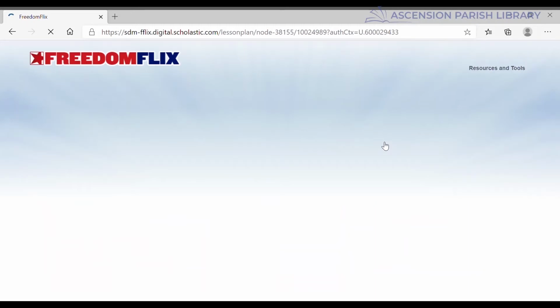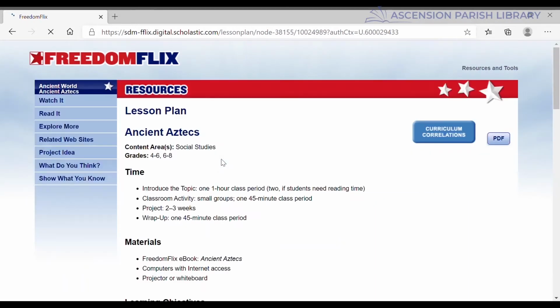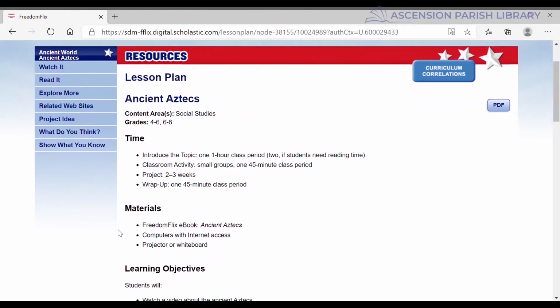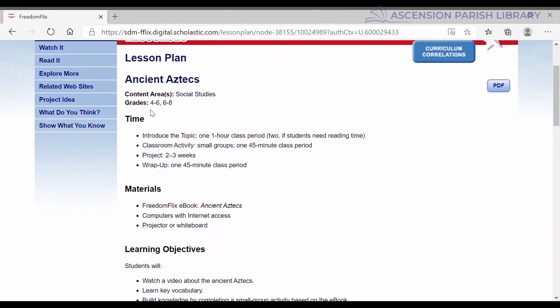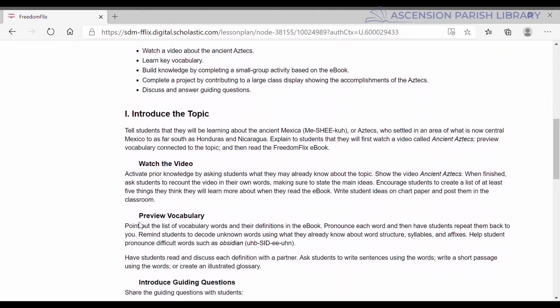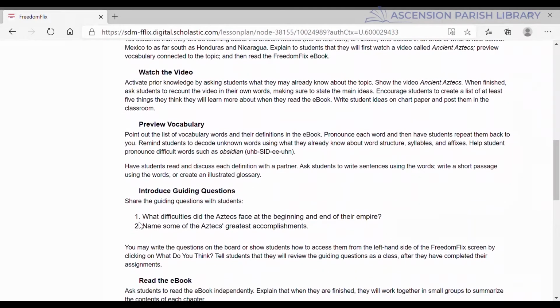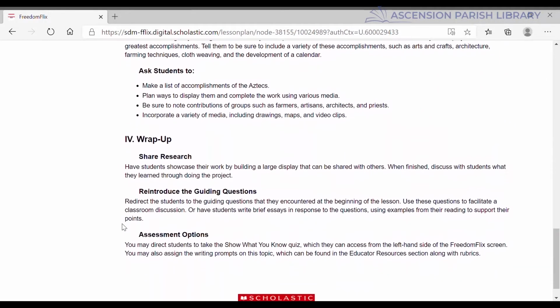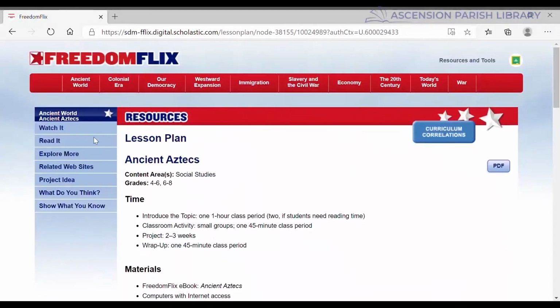Looking at a lesson plan for the ancient Aztecs. It's set up very, very similar to Freedomflix. The lesson plan gives you the grades. This one is appropriate even for elementary grades. You'll see the time, how long the project should last, the materials you'll need, the objectives, and then you have some introductions and some talking points as you're going through the topic with your student. And you click right there and you'll start.